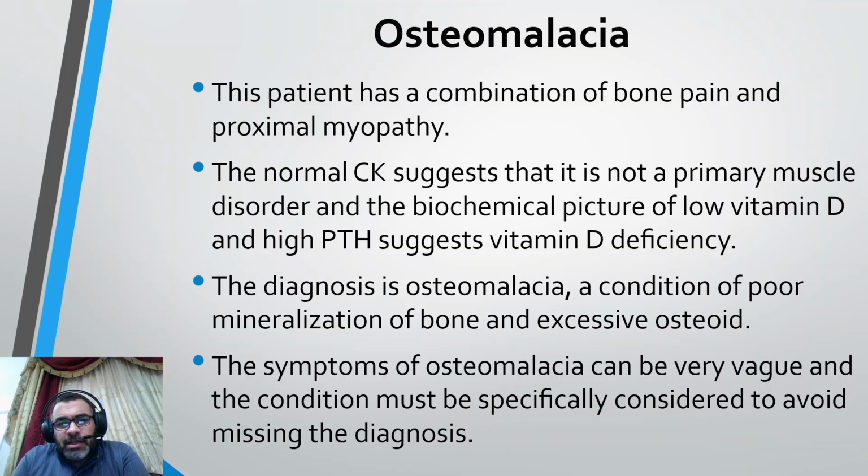Osteomalacia: this patient has a combination of bone pain and proximal myopathy. The normal CK suggests that it is not a primary muscle disorder, and the biochemical picture of low vitamin D and high parathormone suggests vitamin D deficiency. The diagnosis of osteomalacia: a condition of poor mineralization of bone and excessive osteoid. The symptoms of osteomalacia can be very vague, and the condition must be specifically considered to avoid missing the diagnosis.